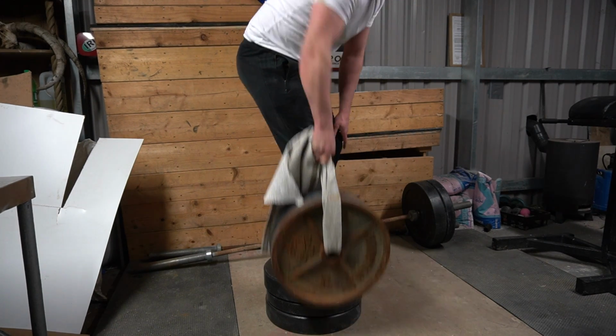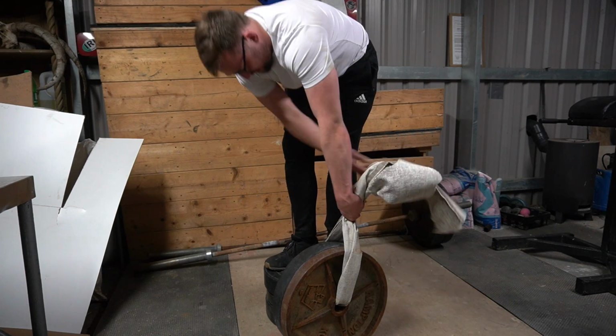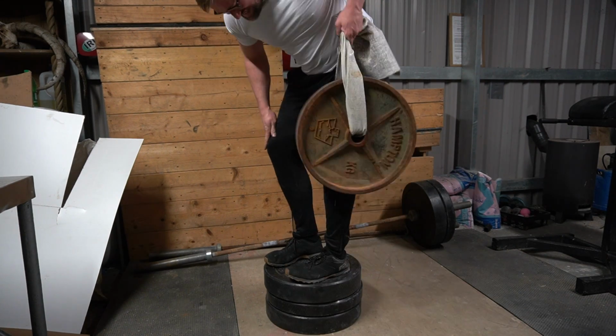One thing, if you are doing these bent over rows, just be careful not to take the tips of your toes off when you're doing them.